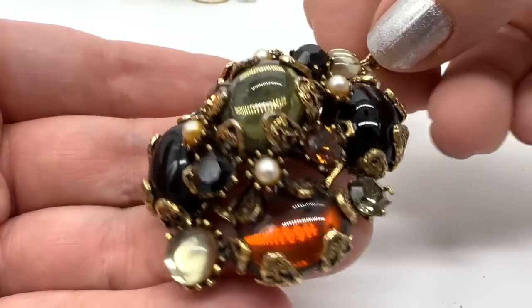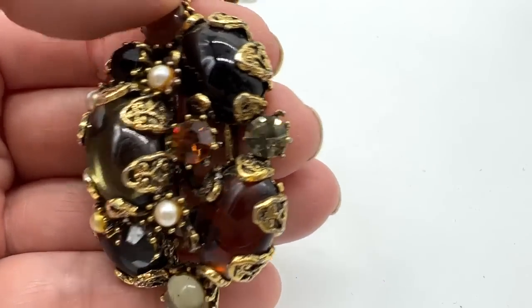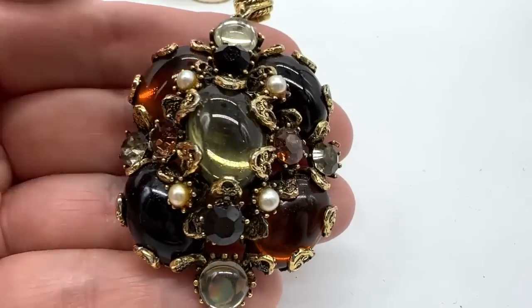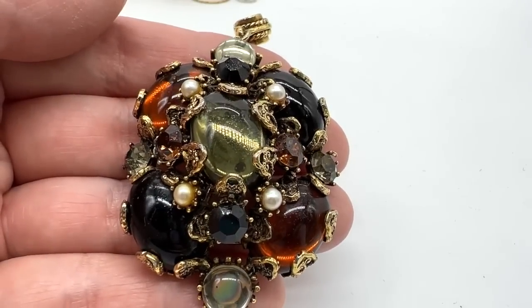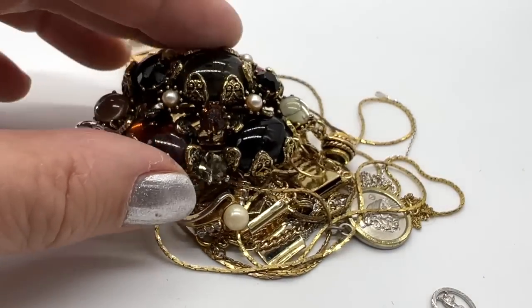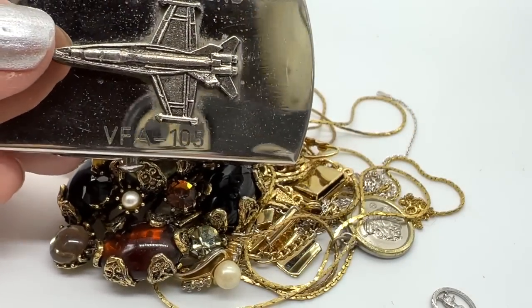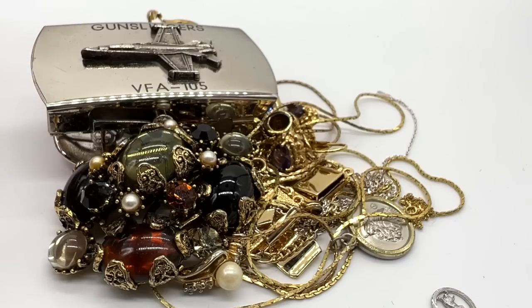Does that mean that's what it's worth? No, it doesn't. But I'm thinking this will be worth something, right? So I think I made a little bit of money. Lots and lots of not real gold, but still pretty stuff. And yeah, that one's killer. And this one will just be something to sell and make a little bit of money on, hopefully.